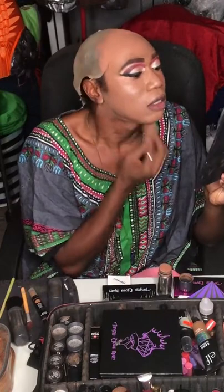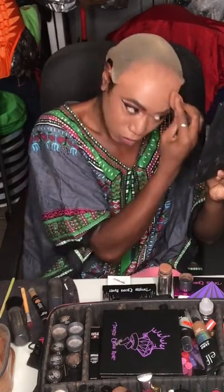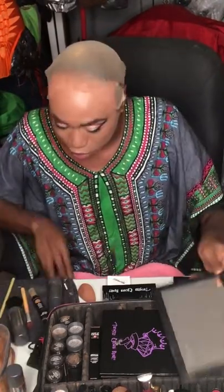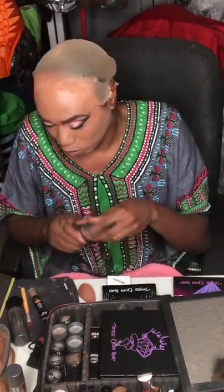Okay, so I got my foundation laid, and next thing I'm going to do is my contour. For my contour, I'm using a much darker shade. I'm still using a Krylon TV paint stick. That's my highlight. This one is V23.